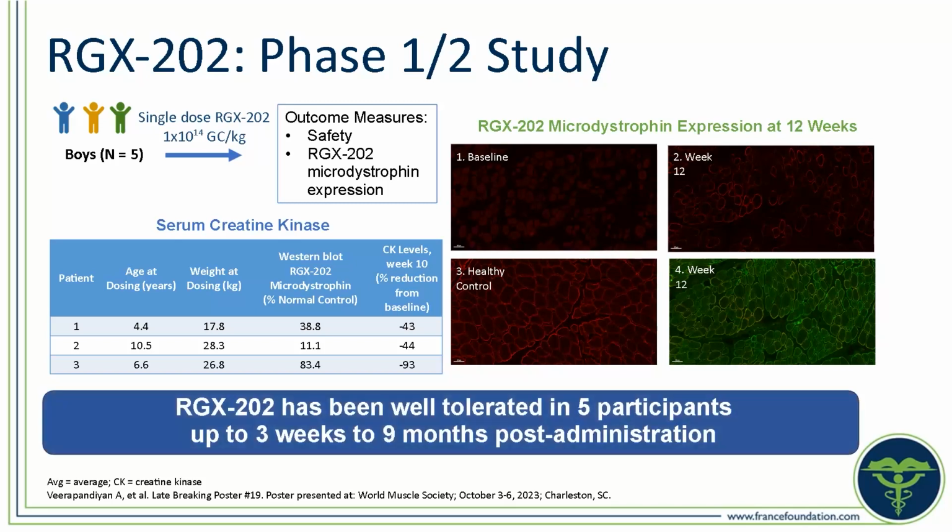And so far, there have been no serious adverse events in these boys, and RGX-202 has been well tolerated. And we have also dosed 2 more boys in the high dose cohort, which is the 2E14 cohort, and that has been well tolerated so far. And the follow-up period varies between 3 weeks and 9 months post-administration.